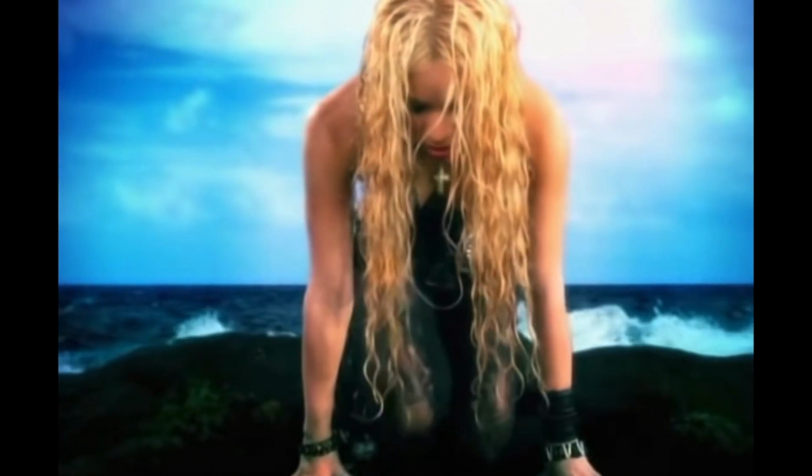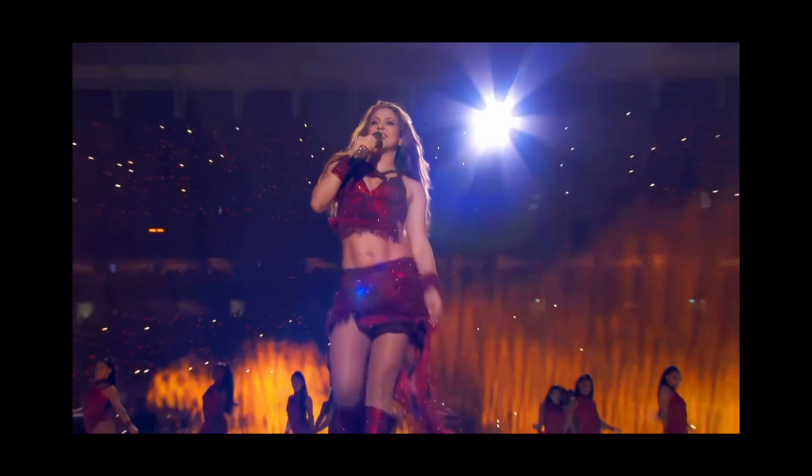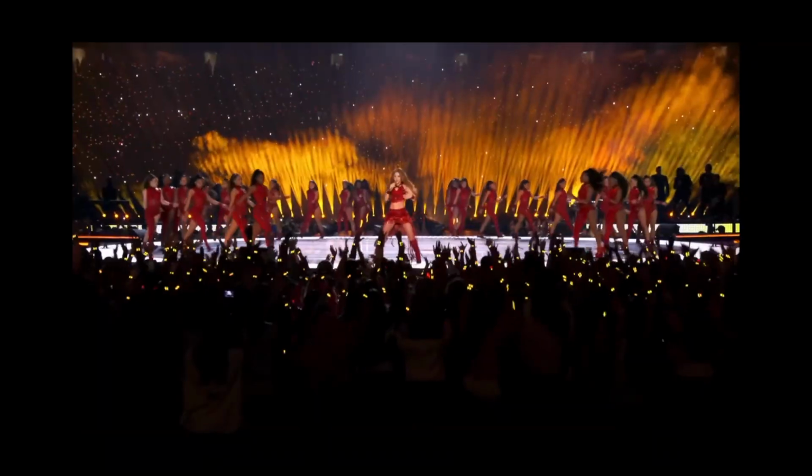So usually they're a little bit faster. I noticed in some of Shakira's, and she brought her old songs out when she performed. Production's a bit more minimal, just cleaner sounds in general. Obviously when you're going to try and play to a stadium of that size.